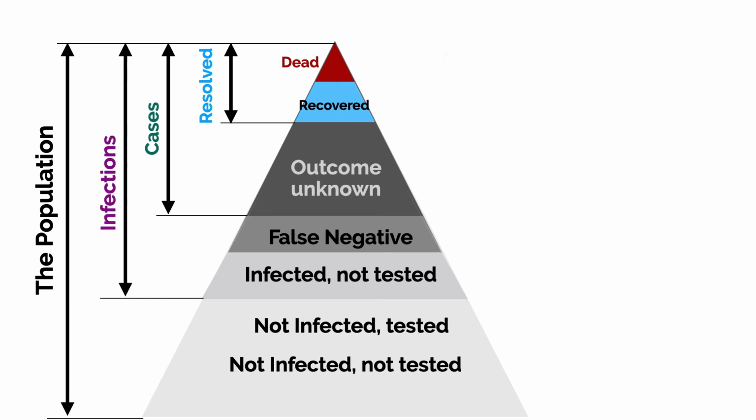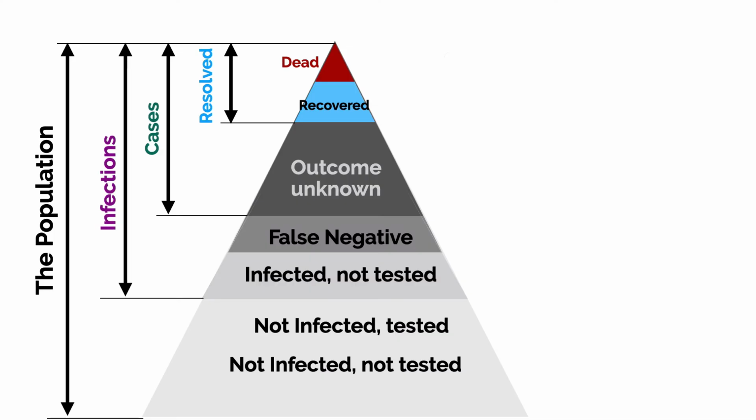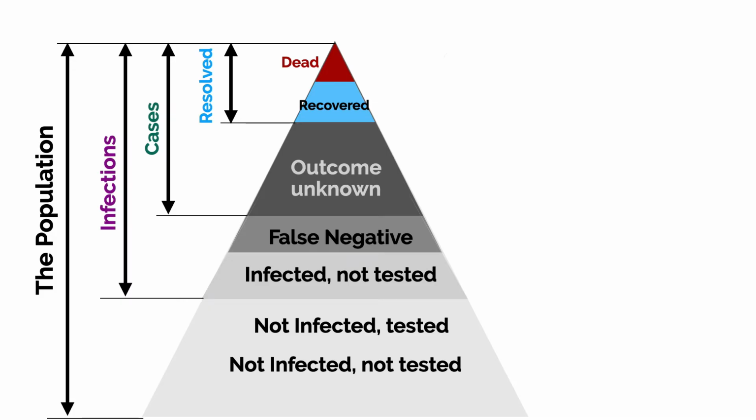As I said, it is important not to confuse cases with infections. We wish we knew infections, but there are two groups where we won't know if they're infected. First, someone may get tested and the test is negative, even though they are infected. We call that false negatives. And then there are people who are infected but were never tested. We know that perhaps 44% or more of people who have COVID-19 have no symptoms. They may never go in to get tested. Many will have mild symptoms. They may decide not to go in to get tested. There are people who, for any number of reasons, including legal ones, logistic ones, cultural ones, will not go and get tested even though they're infected.